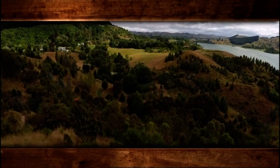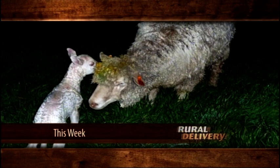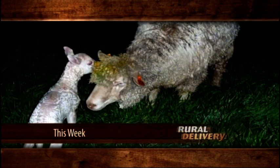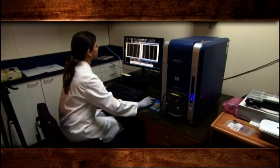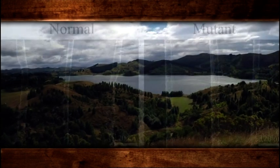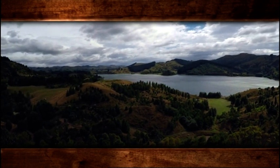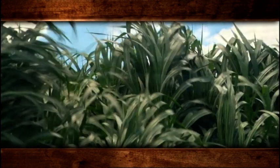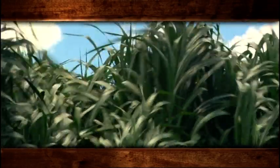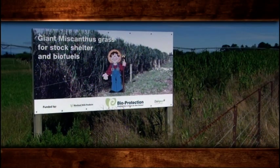Hello, and welcome to Rural Delivery. This week, we hear about a fascinating mutation in sheep that produces a lustrous, self-felting fibre that may hold the clue to the genetic factors that govern the structure of wool. We visit a world-renowned sheep station turned conservation classroom, the Guthrie-Smith Arboretum in Hawke's Bay. And we find out about what's been described as a magic plant, a giant grass with multiple uses called miscanthus.